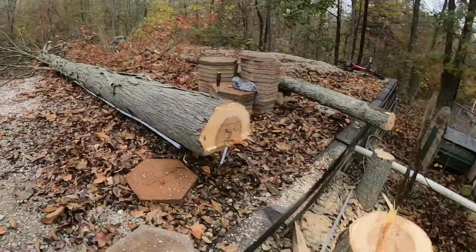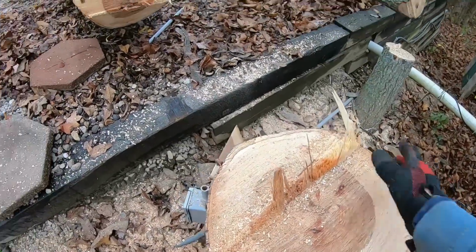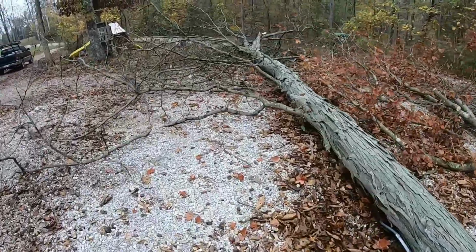Not bad. That'll work. Pretty thin hinge, but it's not on the house. Can't complain about that. You guys are riding right here, by the way. There we go. Let's get it cleaned up.